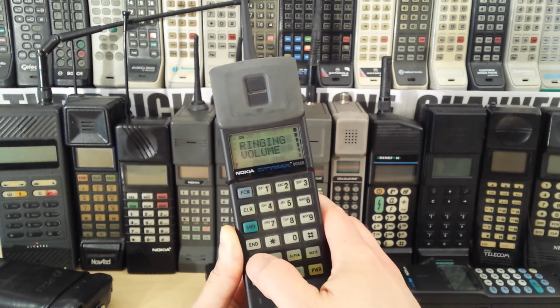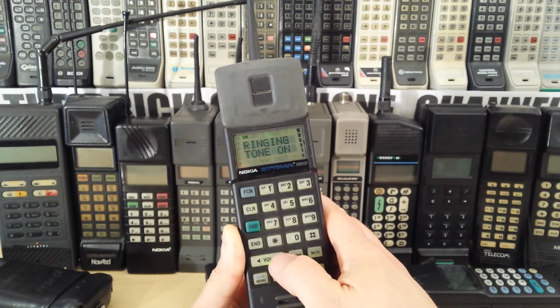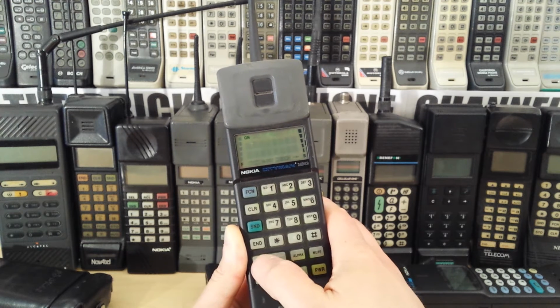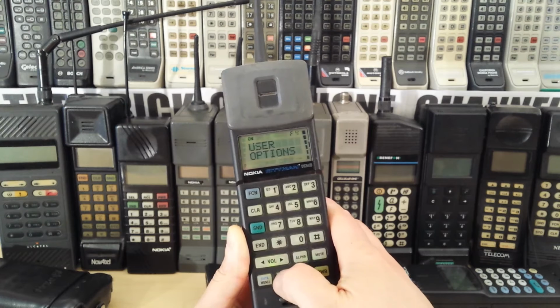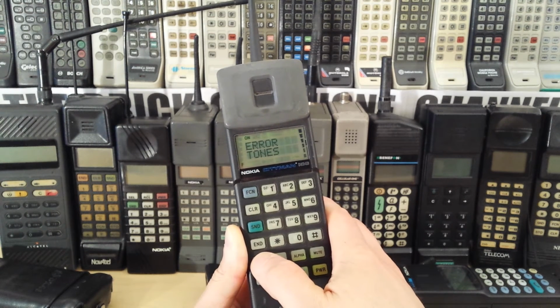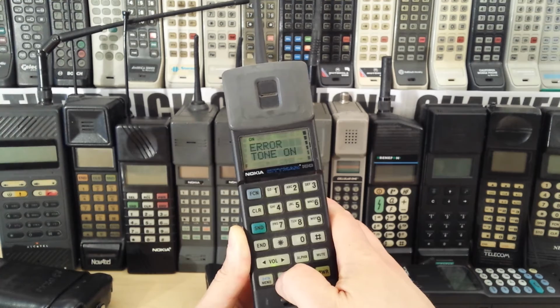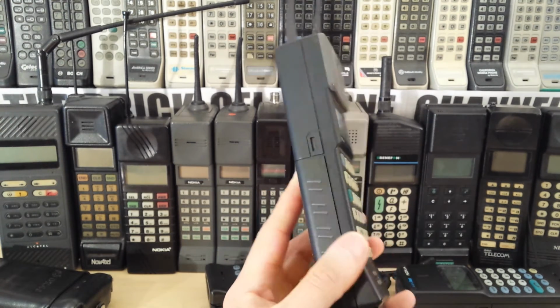So lock code, error tones, ringing volume, you got ringtone on or off. We've just looked at that, haven't we? There ain't really much else to show you, actually. It is pretty basic, but this was state of the art at the time. Ringing volume, error tones, you got either on or off, and that's about it. That's all you got, really.